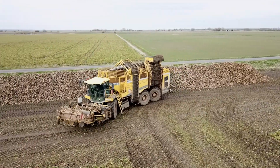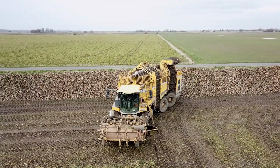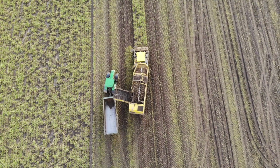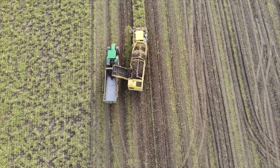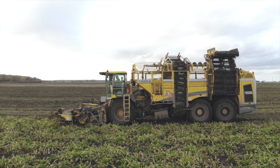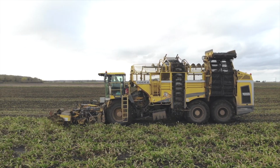It's actually getting better. It's about 16.7%, which is probably as good as it's been all year. Normally we would hope to be about 17%, I think, but the yield of the crop's pretty good because it's been a good growing year. It rained a lot, and the crop hasn't let us down this year.